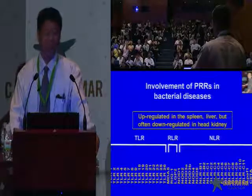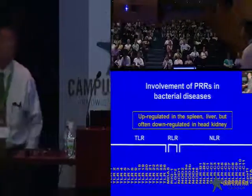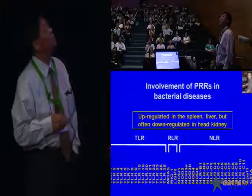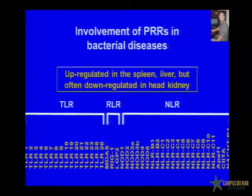Now, how they are in fact involved in disease resistance, and functionally, in terms of correlation, their expression here is generally upregulated, whether the TLR genes, these ones, or RLR or NLR receptors, they are generally up in the spleen and liver, but in most cases down-regulated in the head kidney. We do not quite know why, but people in this room probably can easily tell me why. Probably it involves some cell migration from tissue to tissue and the like.